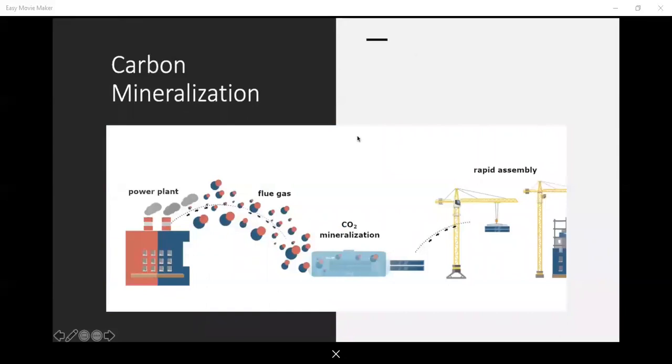Finally, carbon mineralization. Carbon mineralization is an emerging approach to remove carbon dioxide from the air or store it in the form of carbonate minerals such as calcite or magnesite.